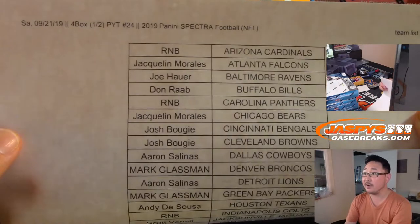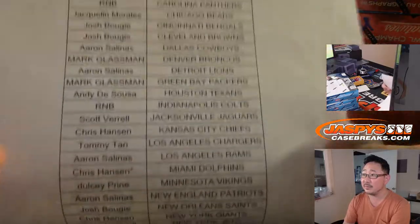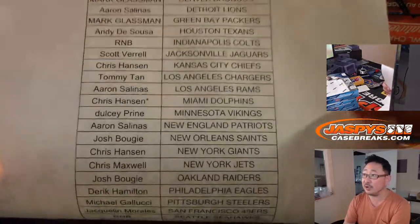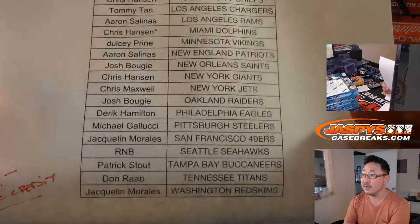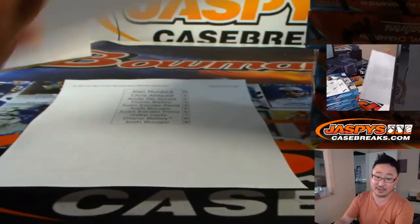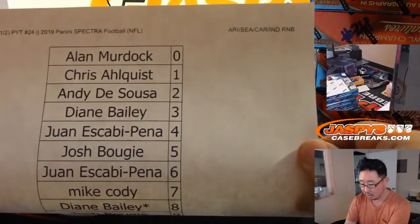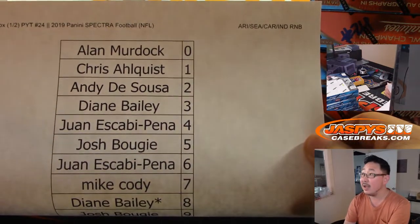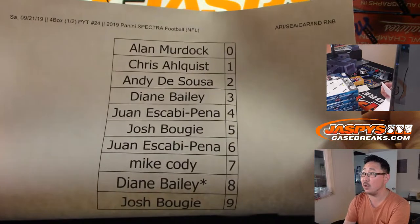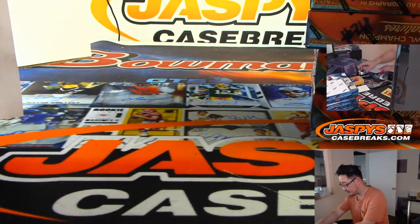Here is the team list right here on the 21st, Saturday. Thanks for spending your Saturday with us, ladies and gentlemen. So Chris got the last spot mojo, Miami Dolphins. And if you purchased at least two teams straight up, you'll be eligible for some break credit too at the end. We also did a number block for the Cardinals, Seahawks, Panthers, and Colts right there. Number block just for these teams.